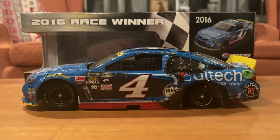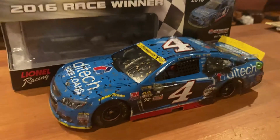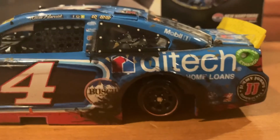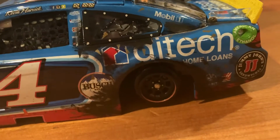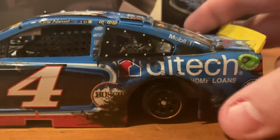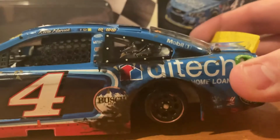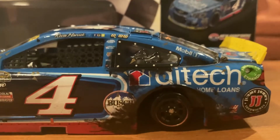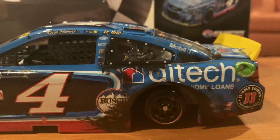But here's the diecast. Like I said, awesome race version, great looking car. Kind of excited to have it, even though it is Kevin Harvick. Some really cool detail here on the left rear. The tire is completely gone. You never see that in the diecasts. They usually have just a shredded tire, but there is no left rear tire. But there's the full left side.